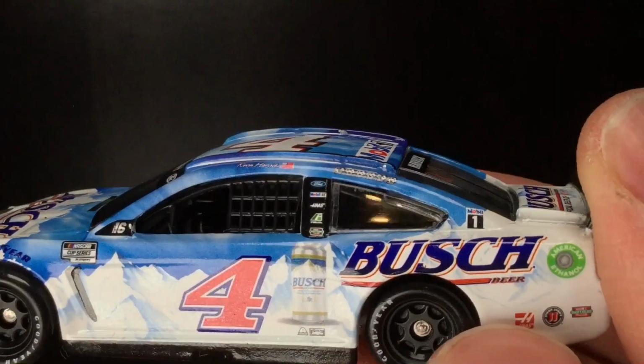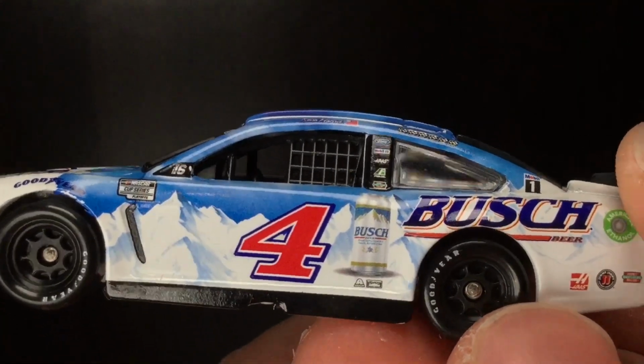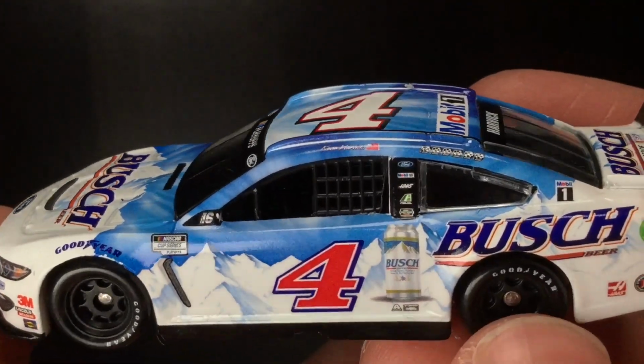You got Mobil 1 right there. Busch beer. Very cool. I mean, just look at the 3-dimensional mountaintops here, bro. It has enough of a vintage 2000s style to it, maybe late 90s. I don't know.